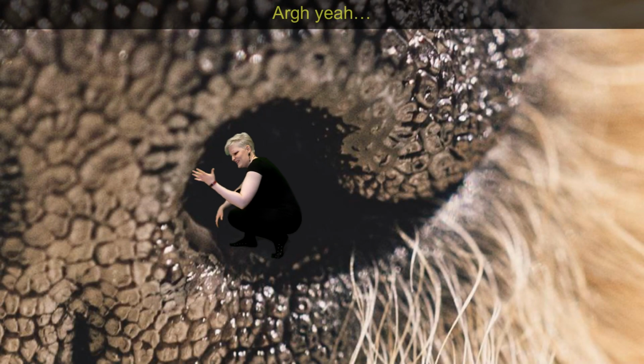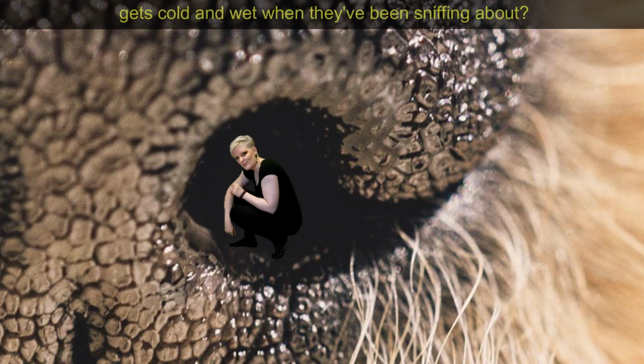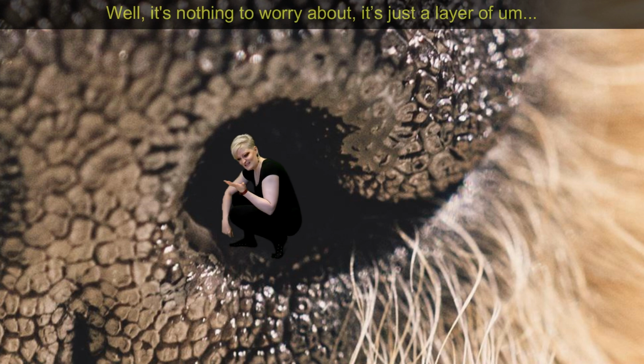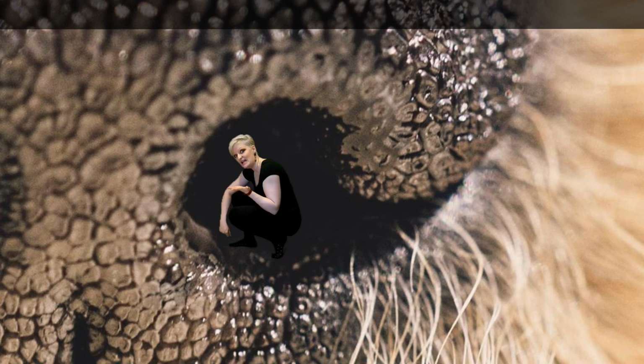Oh, yeah. Have you ever noticed that your dog's nose gets cold and wet when they've been sniffing about? Well, there's nothing to worry about. It's just a layer of mucus that's used to help catch scent particles. Nice.